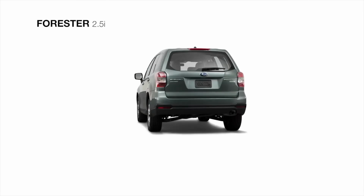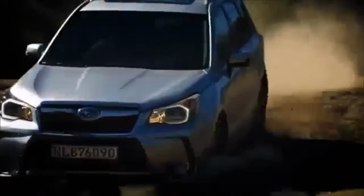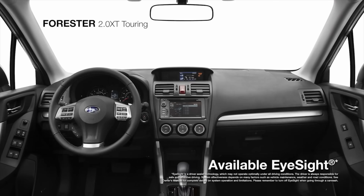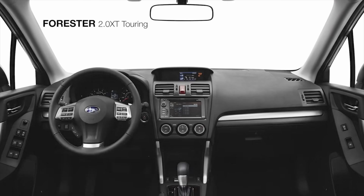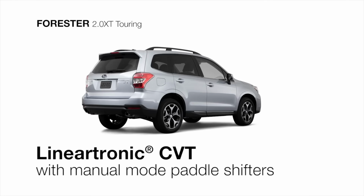Meanwhile, Subaru released the 4th-generation Forester with the 2014 model year. This new generation was 1.4 inches longer and 0.6 of an inch wider. The wheelbase also grew by 1 inch. Subaru also introduced their EyeSight driver assistance as an option for the Touring trim Forester. But the most significant update came with the addition of the continuously variable transmission, CVT.